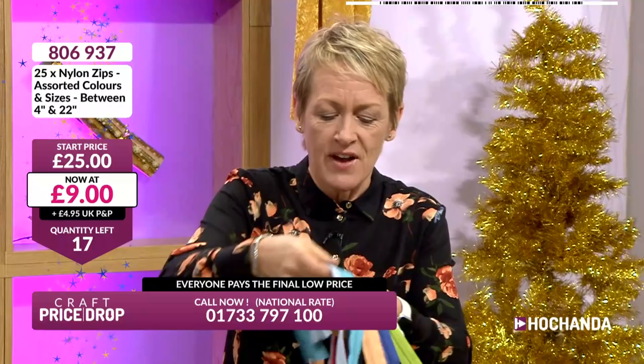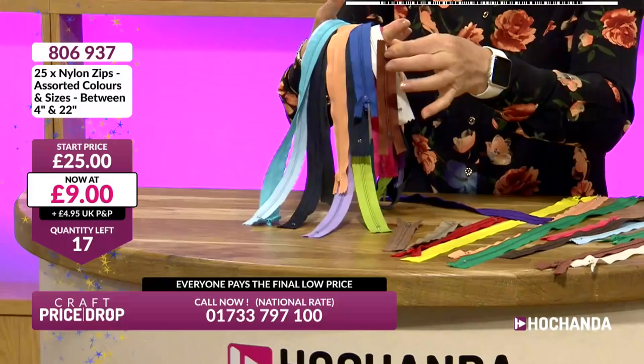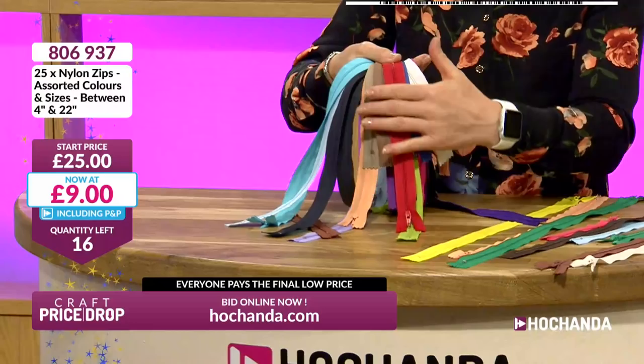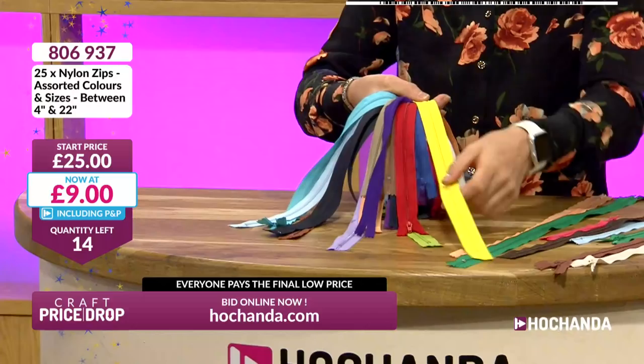They vary in size, 22 inches, great for cushions, for example. Down to the smallest size, which is 4 inches, which is going to be fantastic for your little bags. It could also be for pockets as well, maybe pockets on your jeans, maybe a pocket inside a bag. You might want that smaller. You might want a larger zip for the outside. It's great, though, to have these funky colours to go with your different home decor that you're making. It works out to be 36 pence per zip. That's a lot of zippage.